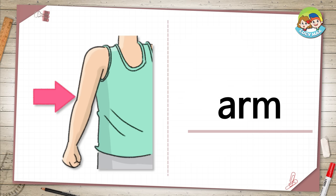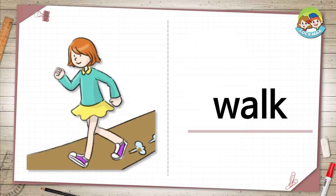Walk. The girl is moving her legs to go somewhere. She is walking. Do you walk to school?